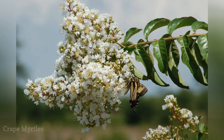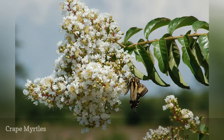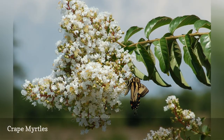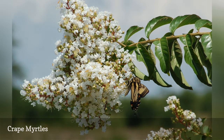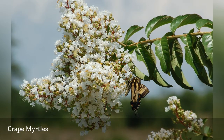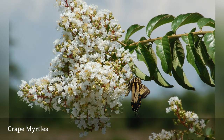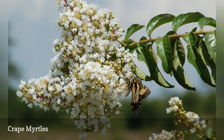Even more so than hawthorns, crepe myrtles are showy flowering trees. Some feel that they are overused in the American Southeast, but there are reasons why they are so popular, and one of them is the fact that they are drought-tolerant trees. It doesn't hurt that a row of blooming crepe myrtles can simply be a breathtaking sight.